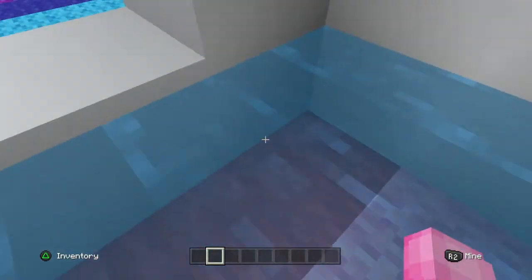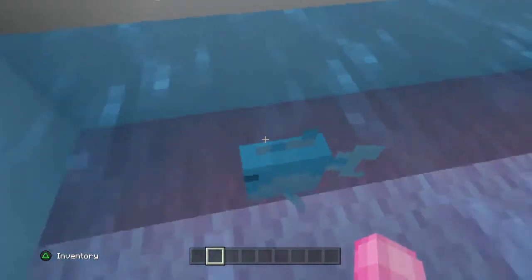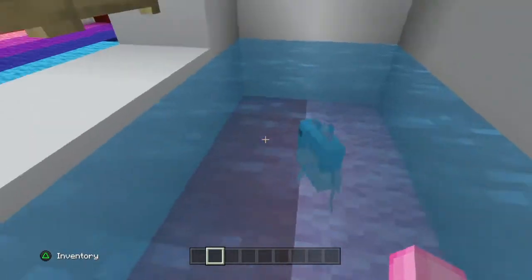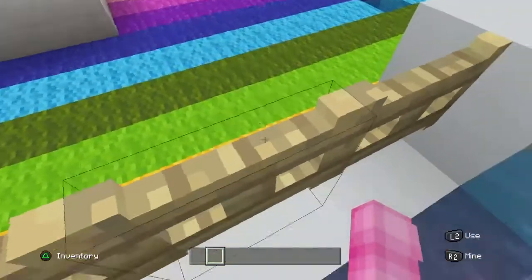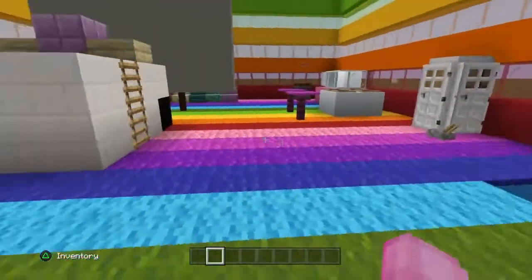Aww, it's my fishy. Eat fishy. Oh, you're so cute, little fishy. He's my little fishy toy. My little fishy friend. Hello. See? Go out.